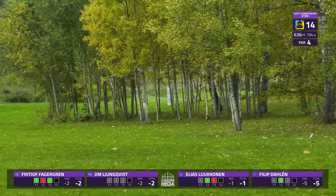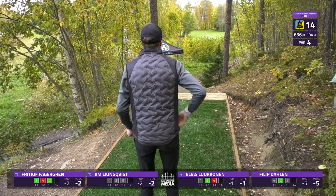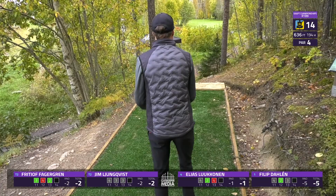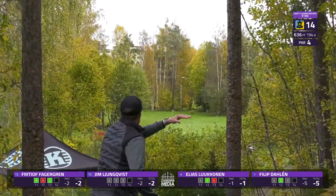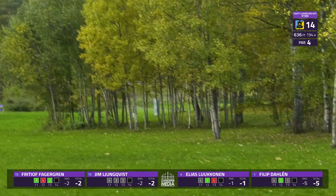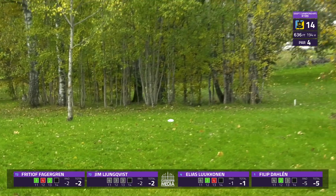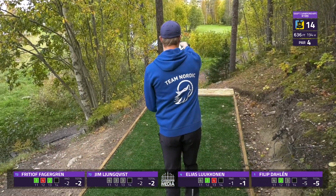Not a crazy amount of danger here. So we do have some OB over there left, but I think it's kind of hard to find. From what it looked like on the drone, it does look like you'd benefit from being slightly short and middle to right of the fairway. Yeah, that's pretty good there.